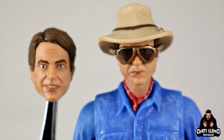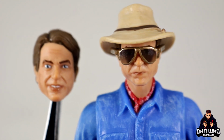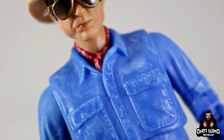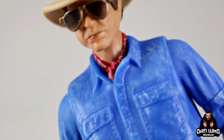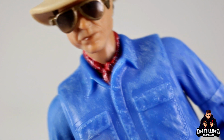So I probably will keep these glasses on, but I do appreciate the options from Mattel. It's a nice touch. So let's take a closer look at his attire, which is iconic at this point. So of course we've got the blue shirt, and then we've got the red neckerchief, which I've already mentioned actually has some of the detail on there as well. It's not just red. You can see it hitting the lights there. So that's a nice touch.